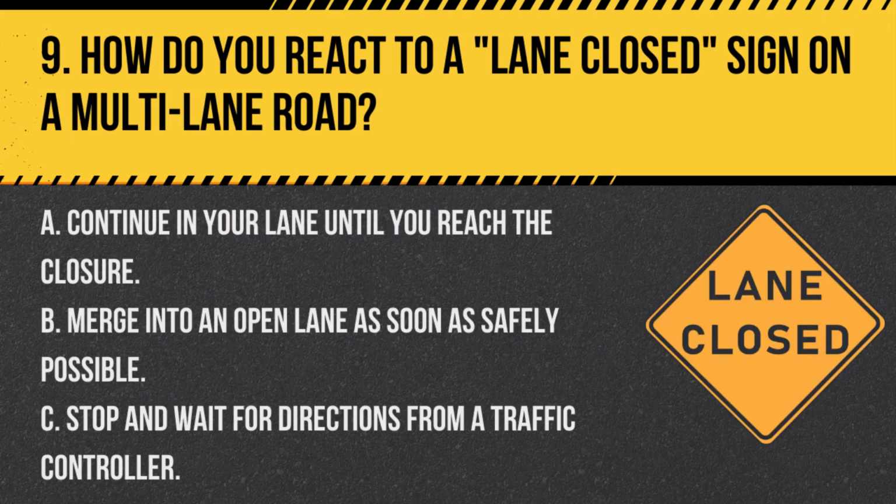Question 9. How do you react to a lane closed sign on a multi-lane road? A. Continue in your lane until you reach the closure. B. Merge into an open lane as soon as safely possible. C. Stop and wait for directions from a traffic controller.